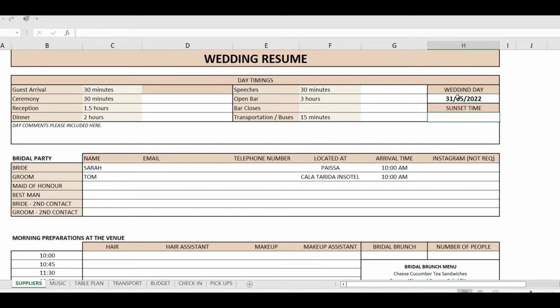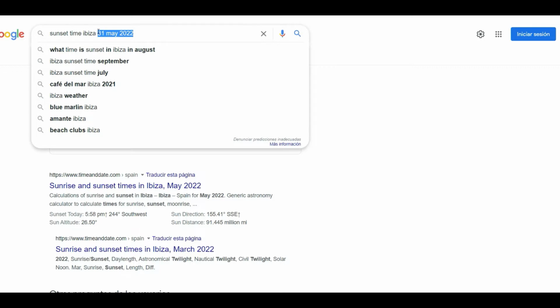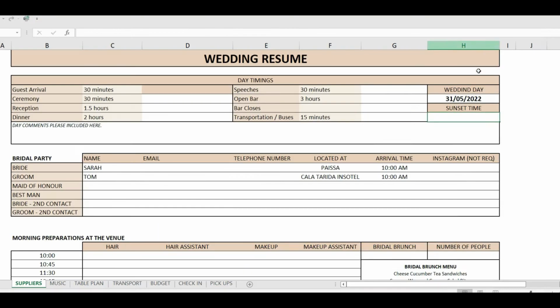And also here, I have inserted a cell for you to include the sunset time. I think it's quite important that you factor this in. So let's go to Google here, and you only need to put in sunset time Ibiza and then add the date. So in this case, it's 31st of May, 2022, and the sun sets at 21:13. I'm going to take that information and put it in here, 21:13. So with that factored in, we've already got the first set of information included.